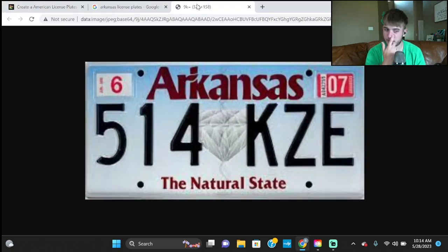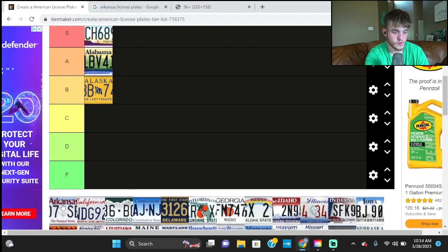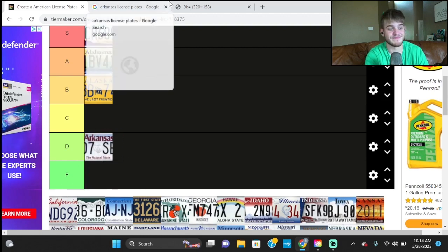Next up, Arkansas. Okay, Arkansas, the natural state, and the diamond. I don't get it. I'm sorry, Arkansas is a state people don't know much about if you're not from there. And I don't even love the look of it. It's not ugly, but I just don't know what any of this means. The natural state, I've never heard that before. Gonna assume it's a big deal to them. Diamonds, I'm assuming they mine them there. I have no idea. That doesn't even sound right. I'm going to put it in D for now. Yikes.